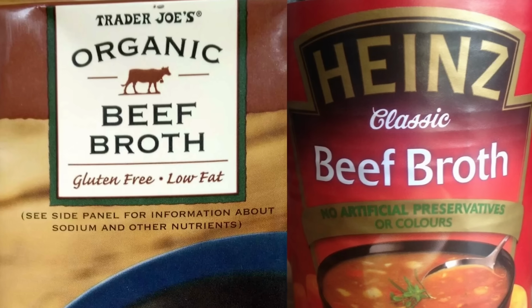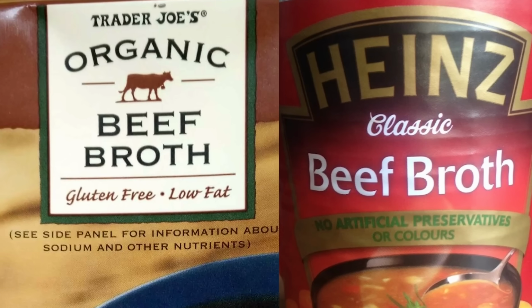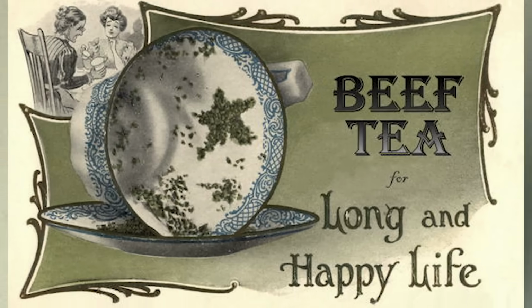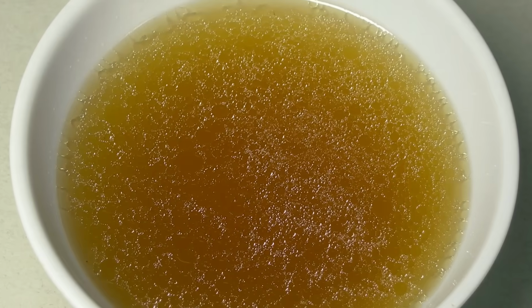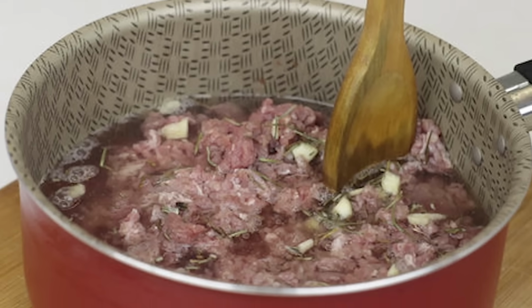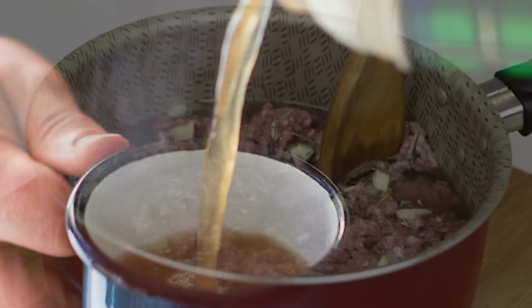Are you looking for an inexpensive alternative to beef broth? Why not make some beef tea? Recipes for the liquid dated back to the 1700s, but beef tea proved beneficial for the pioneers. They made the tea by boiling thin strips of salted beef, then straining it and serving it warm.